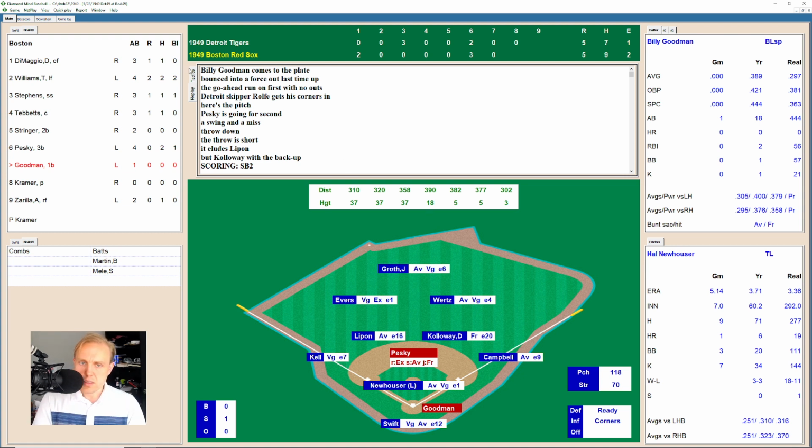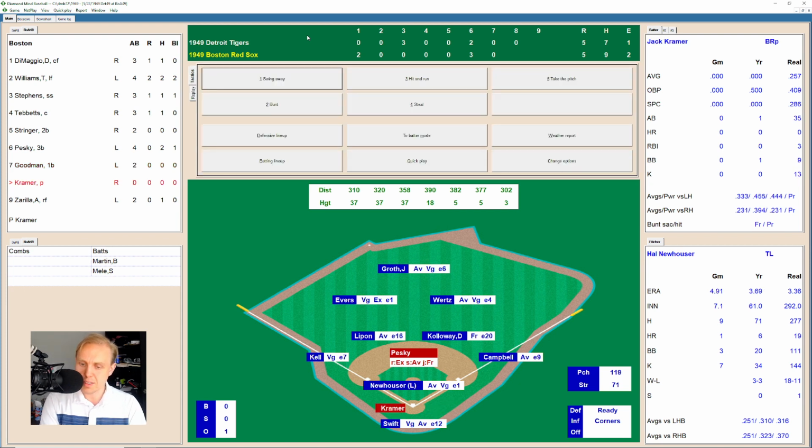And that means that Billy Goodman remains up there. Let's see what Billy can do. A little pop-up, and Newhouser is happy to see that. Lipon's under it for the out. Should have bunted with him. 1 away, and here comes Jack Kramer.